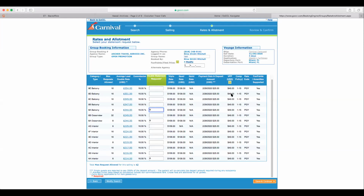You will be adding this $49 if you are providing them with Carnival's vacation protection. I always add the insurance and I let the client tell me that they don't want it, just to keep them covered, because people will cancel and they believe that if they cancel before it's time to go, that they can automatically get their money back. They can get their deposit back. And many times they cannot.